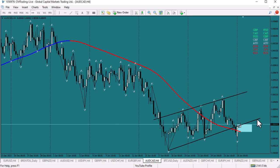I was really searching for something on the CAD. Right, we got the flag, the break, the retest. Let's see what happens. If I can get this to give me a strong reversal here later today or later in the week, I can then consider some shorts on the Aussie CAD.